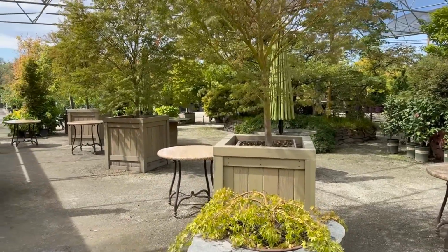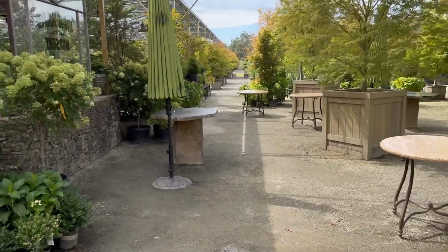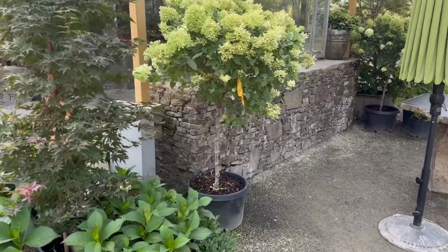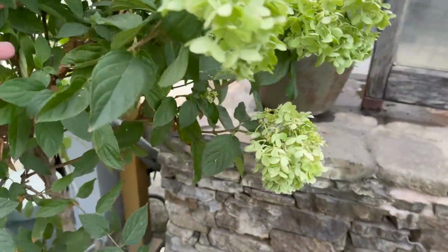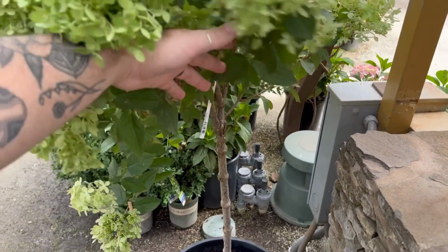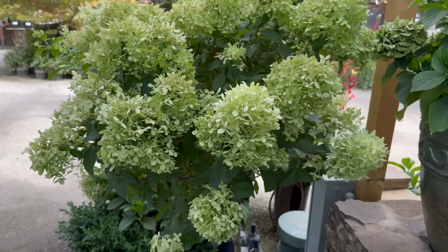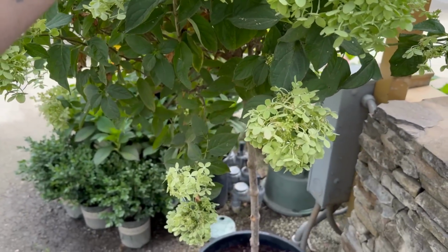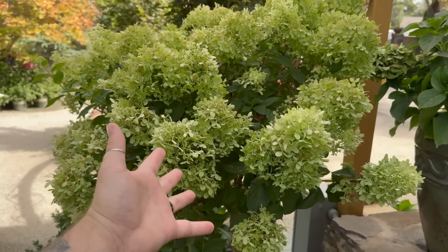Look at these giant containers with Japanese maples in them. Oh, look, here's a hydrangea in a shrub form, or in a tree form. Not the same size that we saw at that other nursery, but still pretty good. This one's $175. This is the limelight hydrangea. I want a standard so badly. I want a couple standards. I want 16 standards, not just a couple of them.